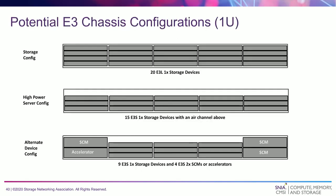So now let me show a couple of examples. These are not product decision points or showing future products necessarily. This is just to look at what some of the different configurations can be between the 1U and the 2U servers. So you can see how we can leverage the same form factor between the two server chassis units. So clearly on the top here, that's a very storage dense configuration, right? You would have support for the maximum number of drives with 20 E3 1X storage devices. Then in the middle, you might have a scenario where you've got some very high power CPUs or maybe even a GPU in the back, and you want a lot more airflow to cool those devices. So you might have a less dense front end, so you could have a big airflow channel to provide lots of cooling to your downstream components.